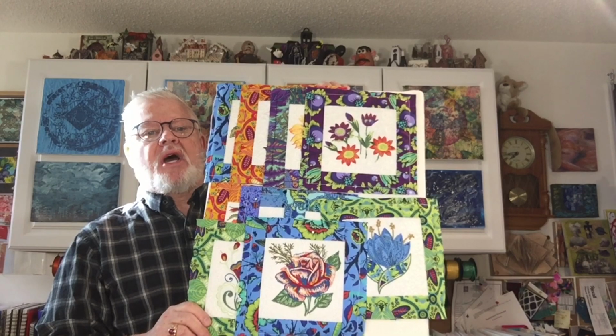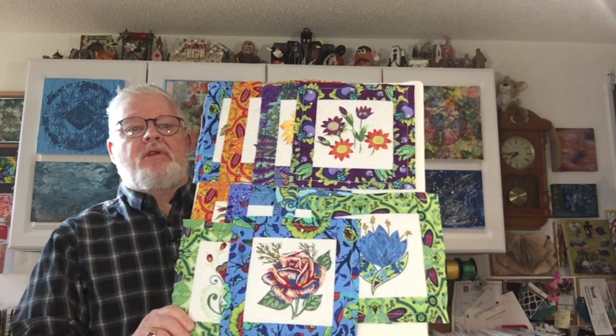I think I've got about 9 of them done now, and I think there's about 21 in the set. Each one takes a while to make, about 45 minutes apiece, depending on the intensity of the embroidery. But I think they're going to be really quite nice. And I am using Kaffe Fassett fabric to border all of them because they have a sort of floral motif in those as well, and I just like the colors.